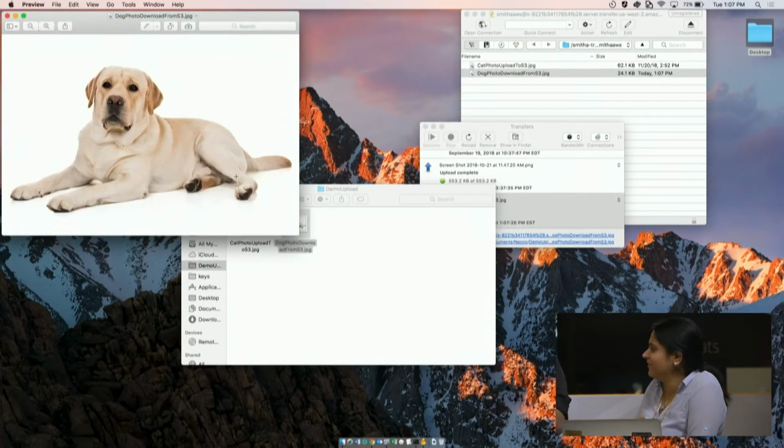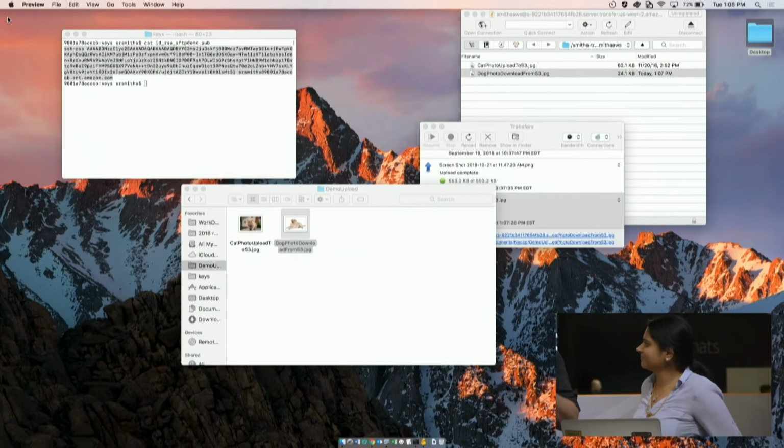That cat looks like he doesn't take any guff, and that's why I used it. This is my favorite dog, and that's my favorite dog breed. There's kind of a color coordination between your cat and your dog photo there. A little bit, but it wasn't intended. Good noticing. Well, thank you very much, Smitha.